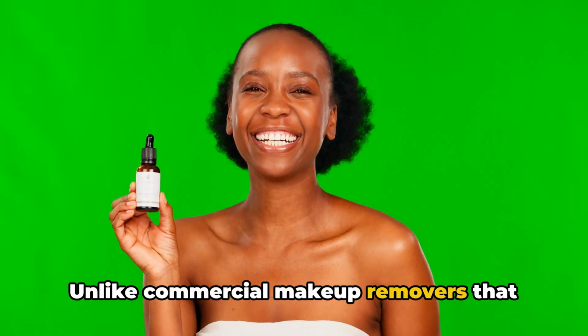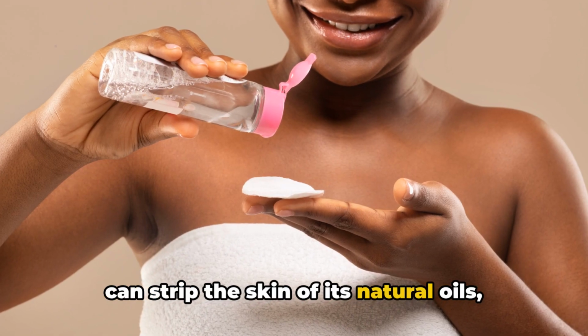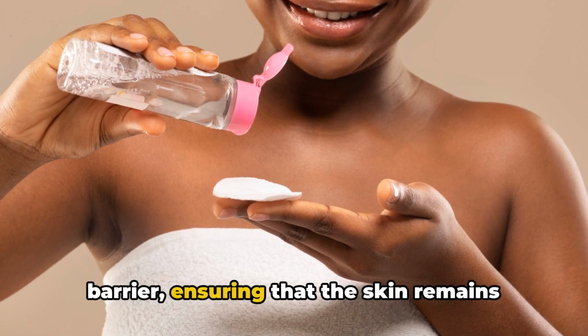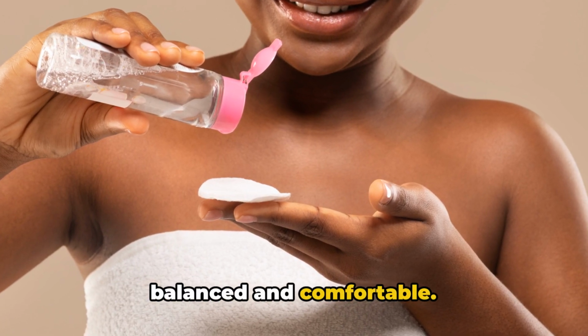Unlike commercial makeup removers that can strip the skin of its natural oils, olive oil maintains the skin's moisture barrier, ensuring that the skin remains balanced and comfortable.